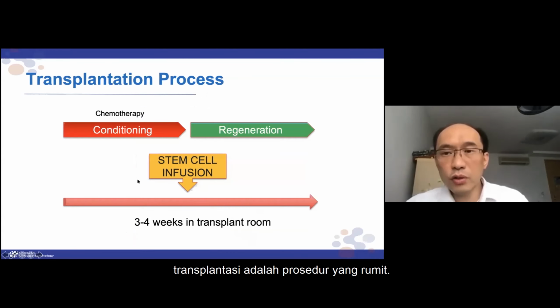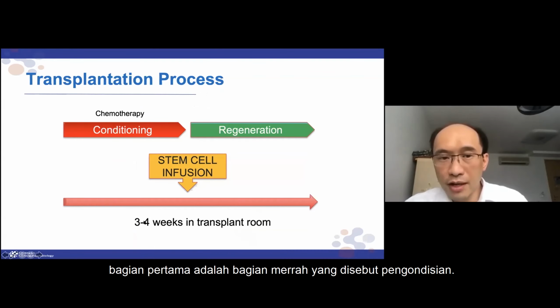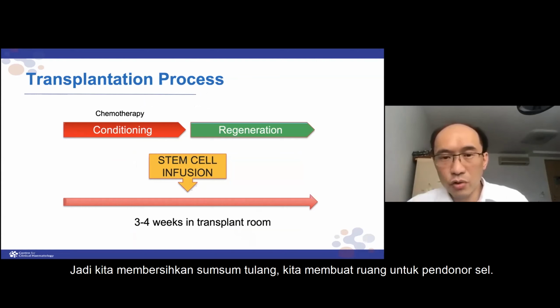So how do we do transplants? Transplant is a complicated procedure. In most transplants, patients have to be in hospital for 3 to 4 weeks. And there are 3 parts to it. The first part is the red part, which is called conditioning. The red part is where we basically give the patient chemotherapy. This is to empty out the bone marrow, so that we clear the bone marrow and make space for the donor cells to go in.